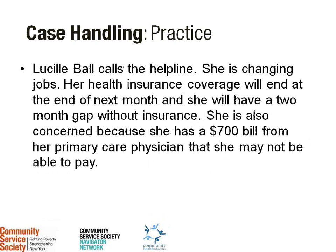Okay. So another case. Would anyone like to read about Lucille Ball? Lucille Ball calls the helpline. She is changing jobs. Her health insurance coverage will end at the end of next month, and she will have a 2-month gap without insurance. She is also concerned because she has a $700 bill from her primary care physician that she may not be able to pay.